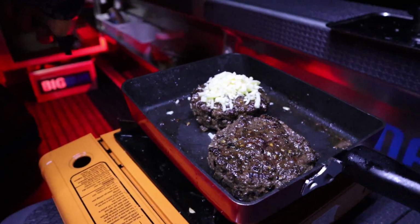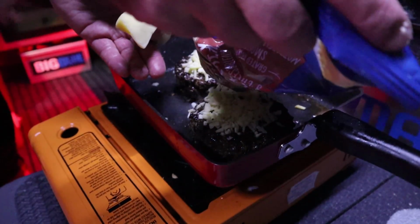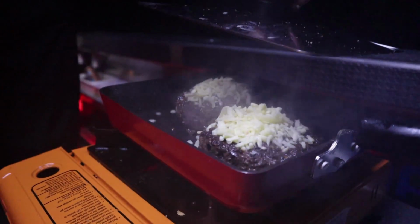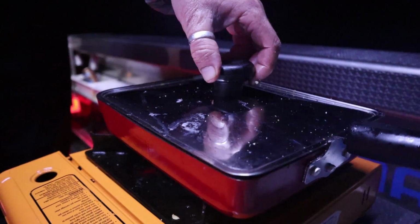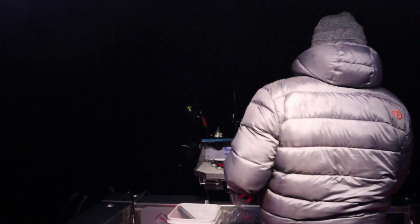That melted cheese happening. Oh yeah, that's okay. I need a knife, dude. Do you have a knife? You're on the bait board. Oh yeah. No, is it all clean? Yeah, they're all extremely clean. Sweet.